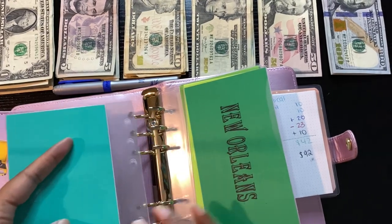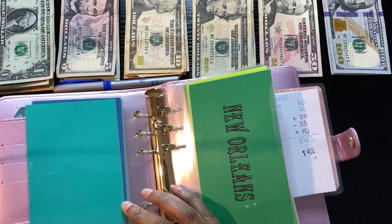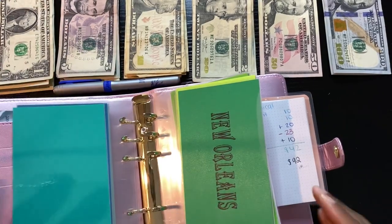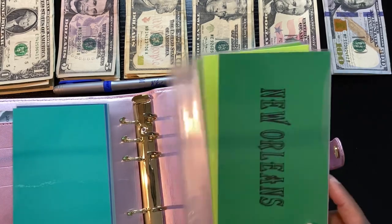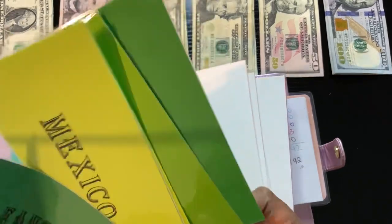Y'all, I was stressed with this vinyl, y'all. So you will see on my shop, I did increase the prices for vinyl envelopes. I'm sorry, y'all. Don't hate me. But it just takes me too long. I take like 3 hours to do one order. So I had to do something.